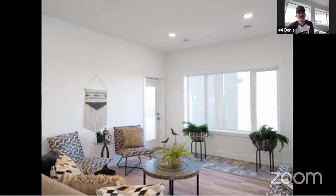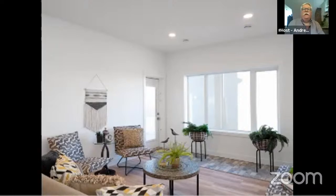No, downstairs, same flooring. We have the same flooring throughout the entire house, but you can't really tell from the photos. We went with 9-foot ceilings in the basement, so you don't feel cramped. As well, we actually had spray foam underneath the concrete slab to help prevent any sort of cold.